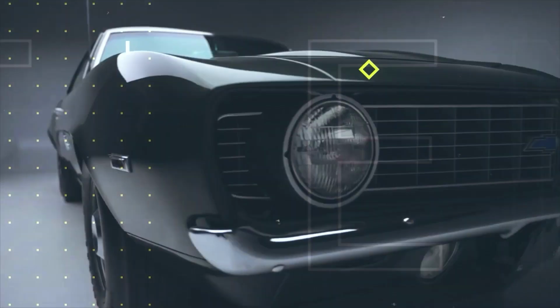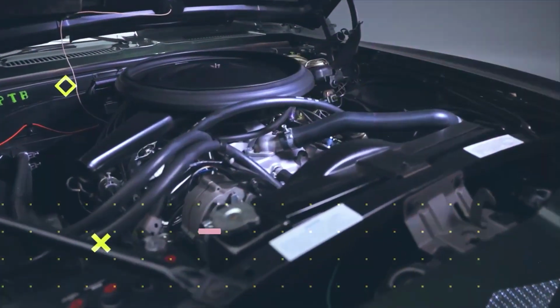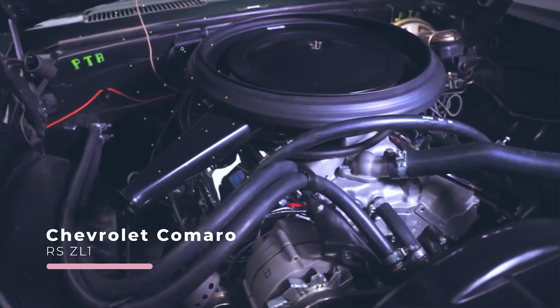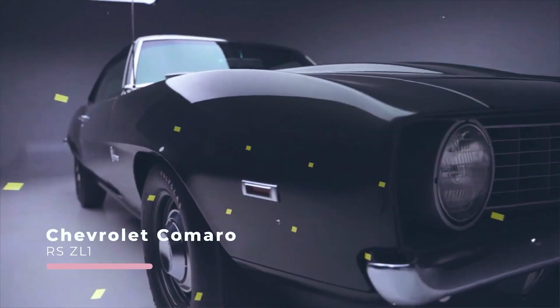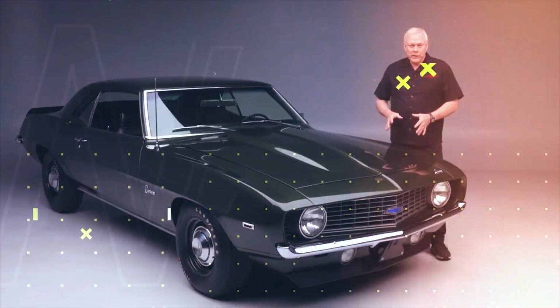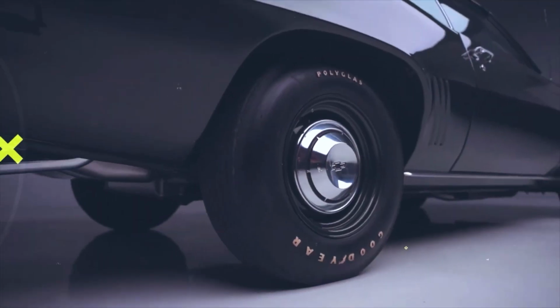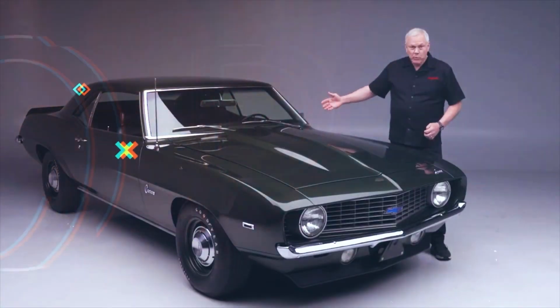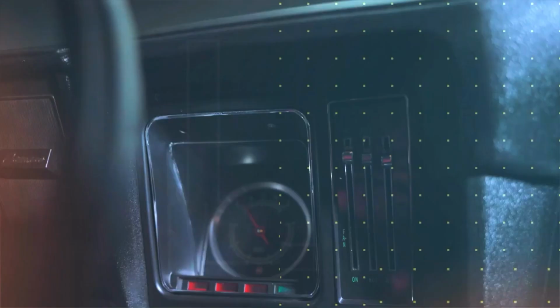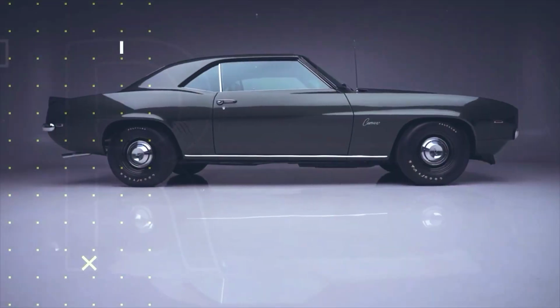The 1969 Chevrolet Camaro is a special car, but even more special is the RSZL1. It produced an unbelievable 321 kilowatts of power and had 450 foot-pounds of torque, powered by a ZL1 big block. 0 to 100 kilometers per hour took 5.3 seconds and the quarter mile took 13.2 seconds. Amazing numbers if you ask me.